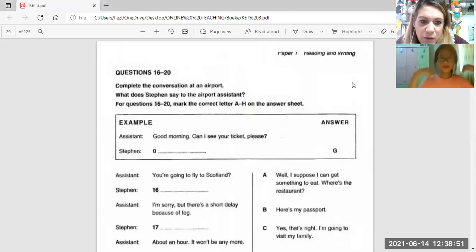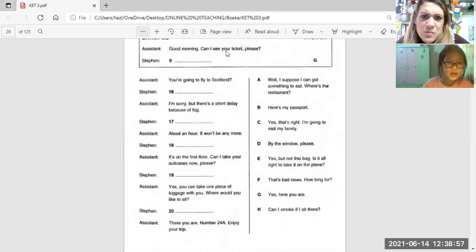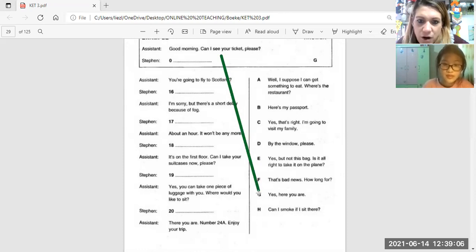Okay, now we have to look at the conversation. I'm going to make it a little bit smaller so we can see it. Okay. Good morning. Can I see your ticket, please? Now the answer to that one is yes, here you are. You're going to fly to Scotland. Now you have to look here for the answer. You have to find the answer here, A to G. What are you going to say there? You are going to fly to Scotland. What's the answer?